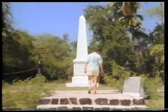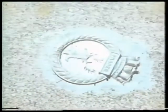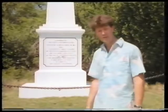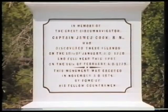Well, there are many plaques here. This one was erected by the Commonwealth of Australia. And on the pavement here, there are plaques from visiting naval ships from the Commonwealth of Nations. And of course, the largest monument here, erected by the British in 1874.